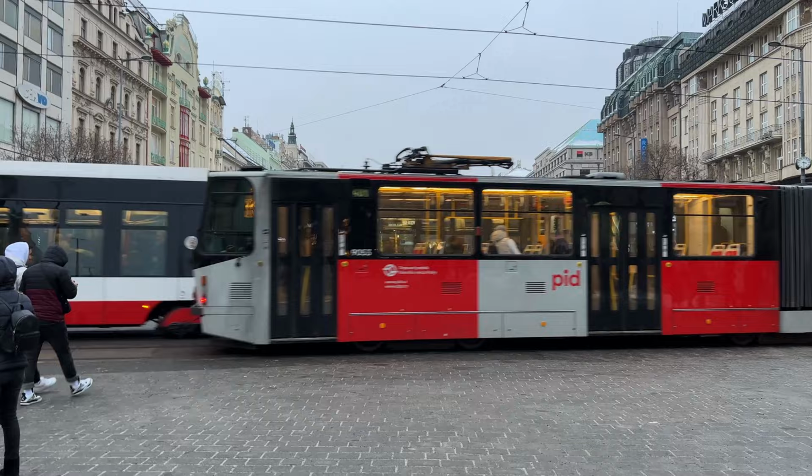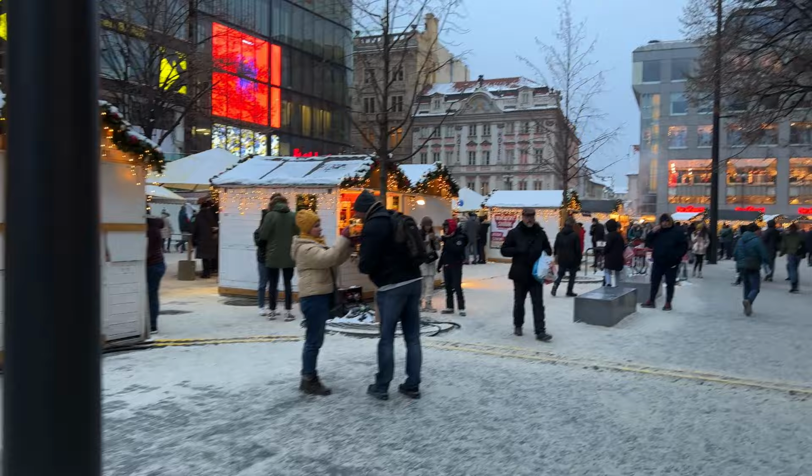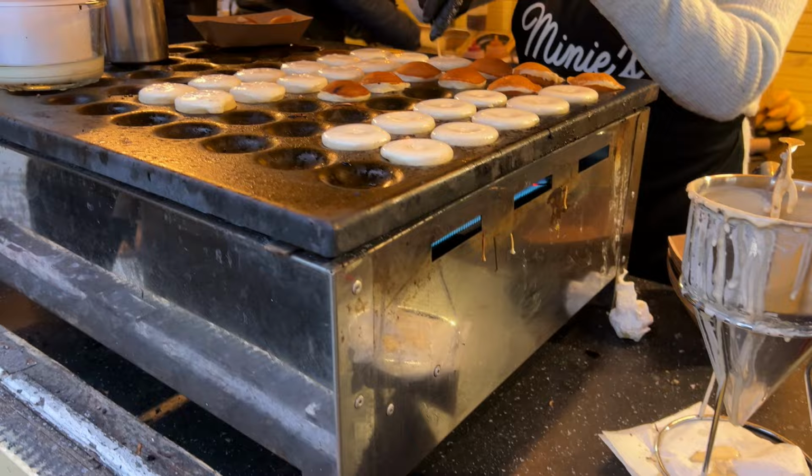And now we're walking through Wenceslas Square towards the old town hall. We're gonna try to climb that before it gets dark. Oh, we stumbled upon a Christmas market, and we got some mini pancakes with salted caramel topping.